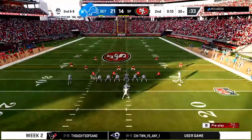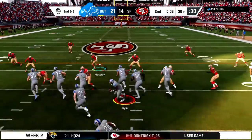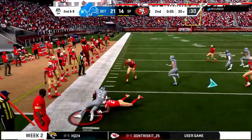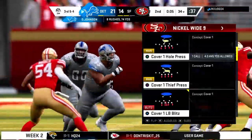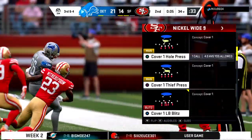So 2nd and 8 here after the pass play for 2 yards on first down. And this time they'll just keep this on the ground. Go, go, go, run, run! It's a gain of 4. And it's 3rd down.